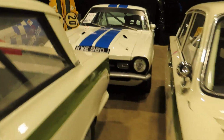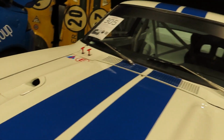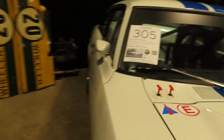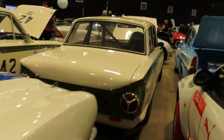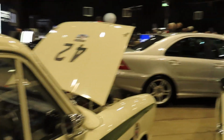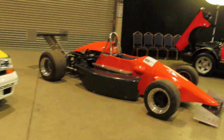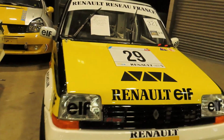What is this over here? We've got a Maverick, a Ford Maverick. Just sneak through here, a Ford Maverick Grabber. That's a cool thing, isn't it? I don't think I've ever seen one of these before. Wow, that stripped out interior in there. Seeing some lovely stuff here today. If I just sneak through here. Got some more stuff behind here. We got some form of hill climb special, I presume. Renault 5 rally car.